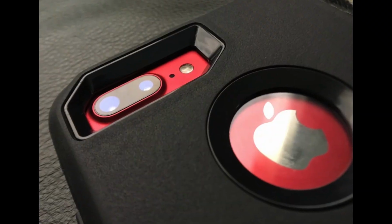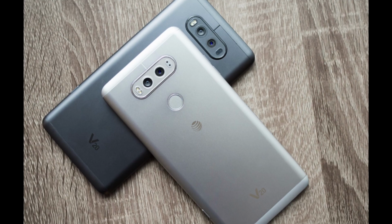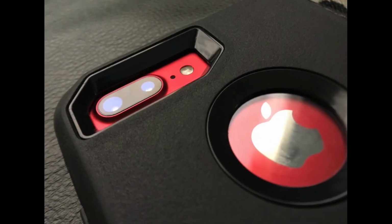2016 was a year for dual cameras. Last year, all the phones started coming out with dual cameras. LG's phones had dual cameras. Even the iPhone 7 Plus had dual cameras. Dual cameras are great. They should be on every single smartphone coming out right now. Whether you want a wide camera or a zoom camera, dual cameras are great. But the Pixel team decided not to put it in the Pixel.